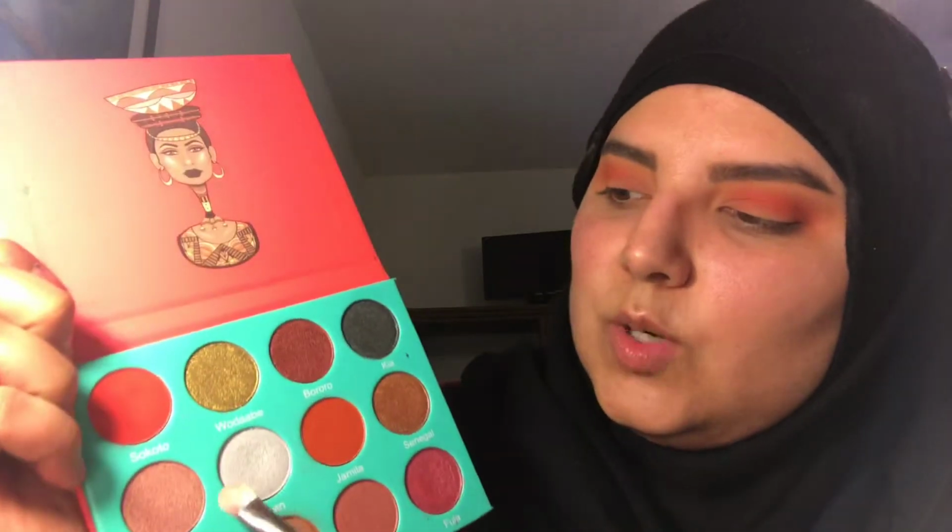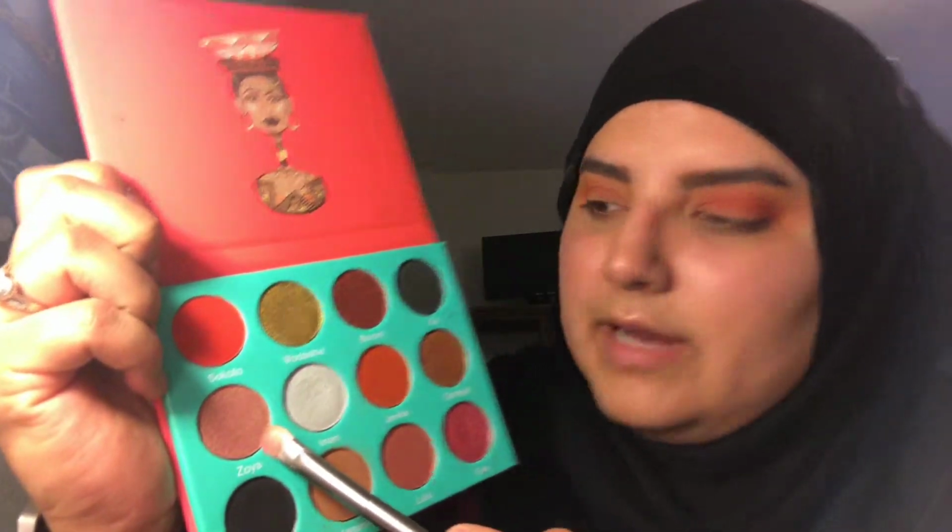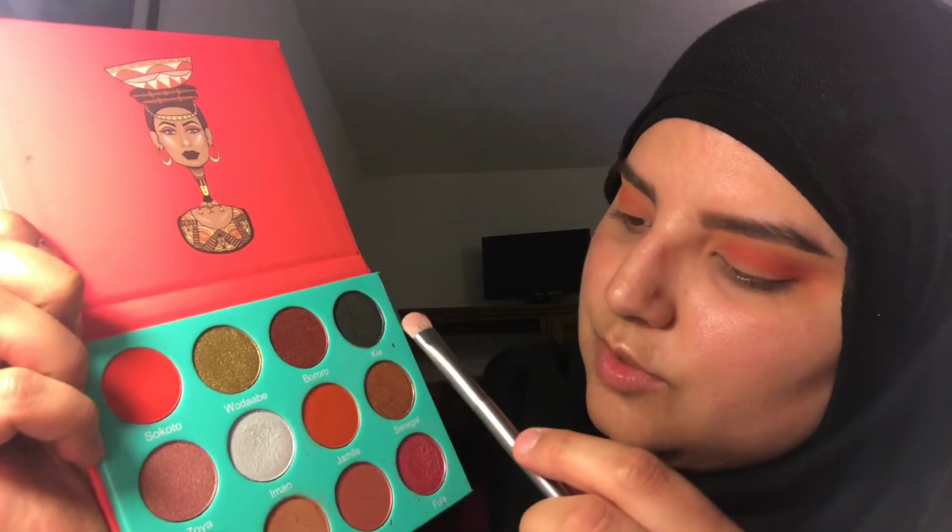So I am gonna start with, how do I want to do this? Do I want the dark shades on top or do I want them on the bottom? I think I'm going to put them on the bottom. So I am going to start with some Zoya in my inner corner. That's Zoya right there. And then I am going to move on. Oh, wait a minute. Wait.